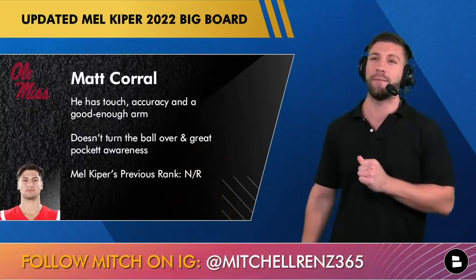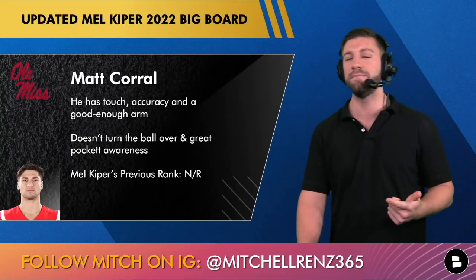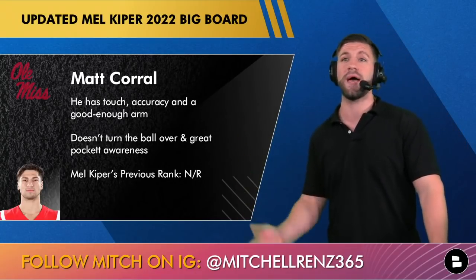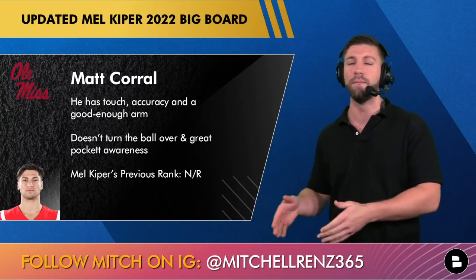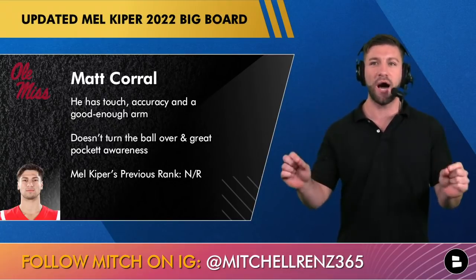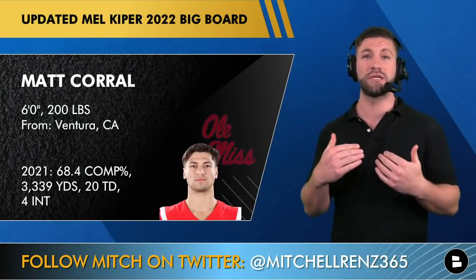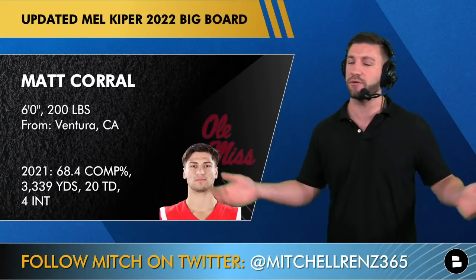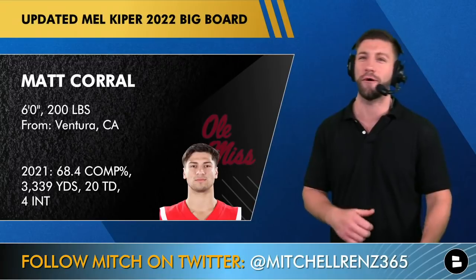We got another quarterback coming here on Mel Kiper's big board, Matt Corral. He has the touch, he has accuracy, and he has a good enough arm to play at the next level, no doubt about it. Personally, he's my favorite quarterback in this year's draft. People don't talk about him being mobile because of his ability to throw, but the thing that I absolutely love about this kid is he doesn't turn the ball over a lot, and his pocket awareness. I look for pocket awareness when I look at quarterbacks. He's a little bit smaller, 6 foot, 200 pounds, 20 touchdowns, 4 interceptions. I like that he's going up against the SEC, 68.4% completion percentage for Matt Corral.